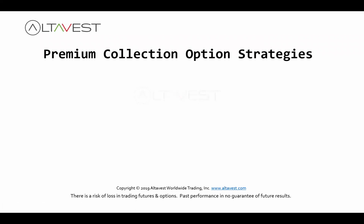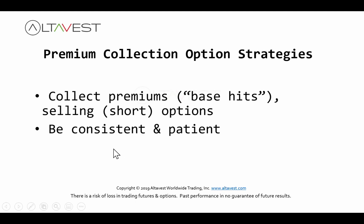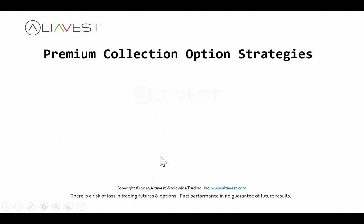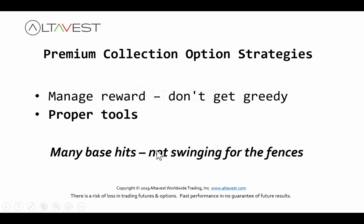So what can we do? Can we apply that same approach with trading options? And the answer is yes. So we'll look at premium collection strategies. We're looking at base hits, trying to capture premium. We're looking to be consistent and patient. We have to manage our risk, knowing that we're going to have losers. Manage reward, just as important, never getting overly greedy, but you need the proper tools to make this happen. And remember, we're looking for base hits, not grand slams.